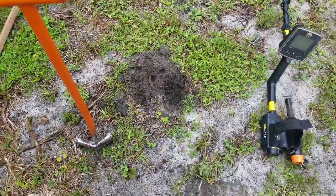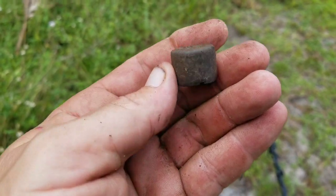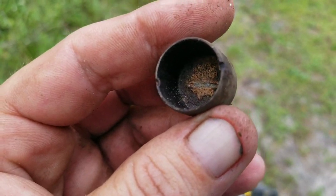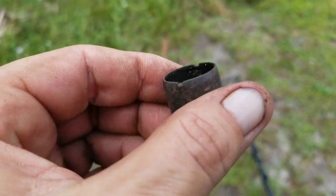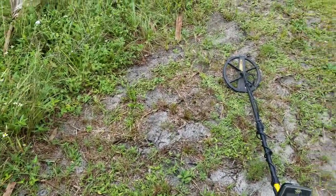Alright, great signal down there, like a penny. Pulled this. At first it looks like a standard copper cap, but you can see that stripe there, and you can see that stripe on the inside. That's where a strip of manganin would have been attached. So this was part of a fuse. Awesome stuff. Alright, in the pouch.